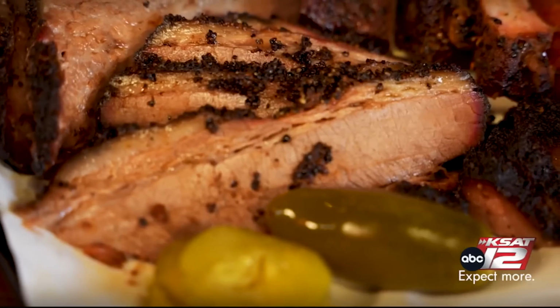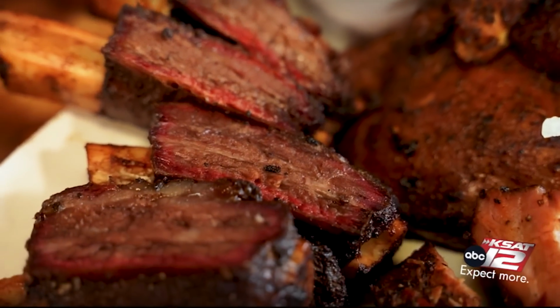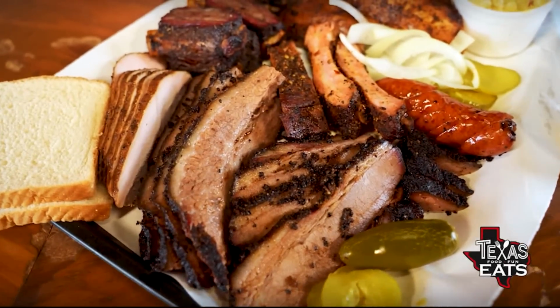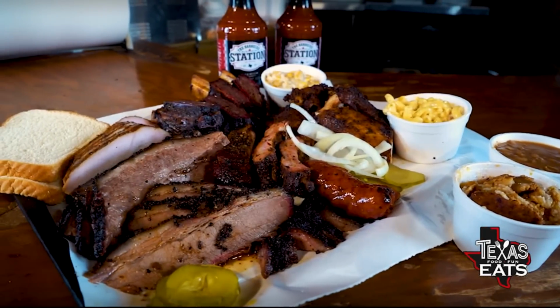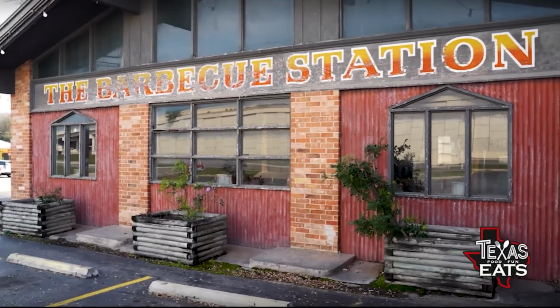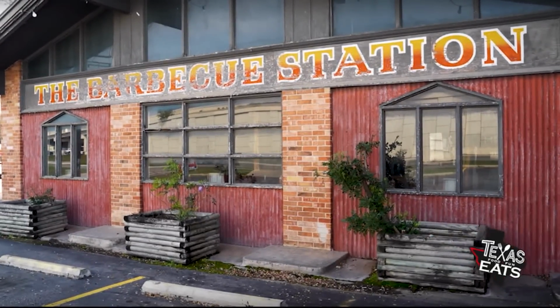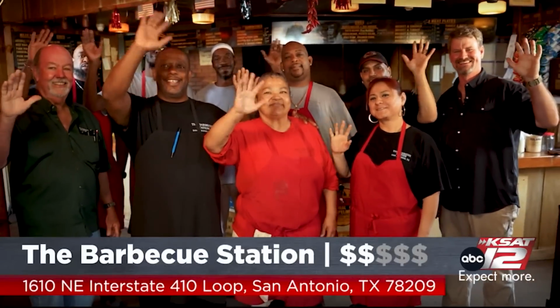So we have the side items, all of the entree items. You have your brisket, you have your ribs, pork and beef, chicken, turkey, sausage. You got it all. Onions, pickles, you even have dessert out here. Thank you so much for having us. Barbecue Station right here on 410. It's wonderful, 30 years. Family owned and operated, great people that work here as well. But brisket is king here. Brisket's king, and, you know, Texas, for sure.